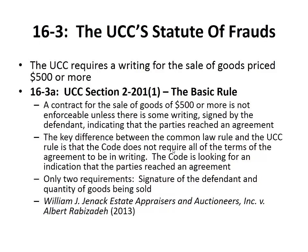The Uniform Commercial Code's statute of frauds says that a writing for the sale of goods priced $500 or more is necessary to make that agreement legally enforceable. The basic rule says that a contract for the sale of goods of $500 or more is not enforceable unless there is some writing signed by the defendant indicating the parties reached an agreement. The key difference between common law and UCC is that the code does not require all the terms of the agreement to be in writing.